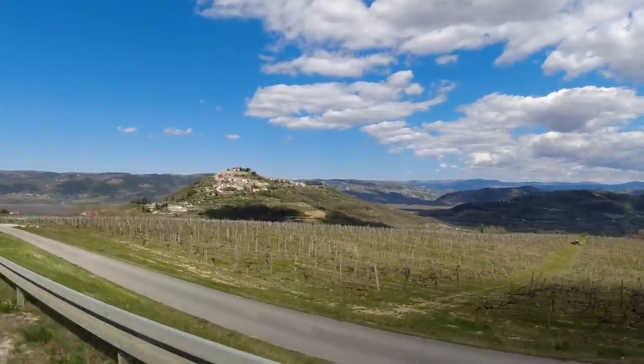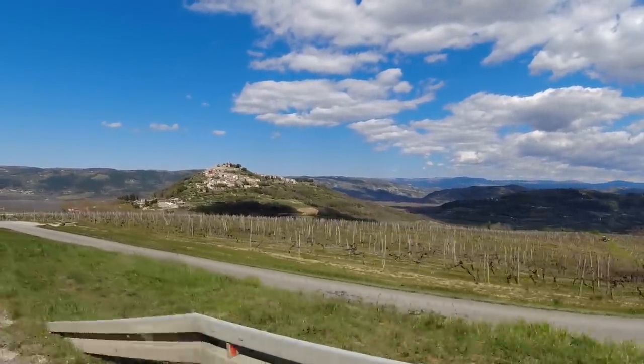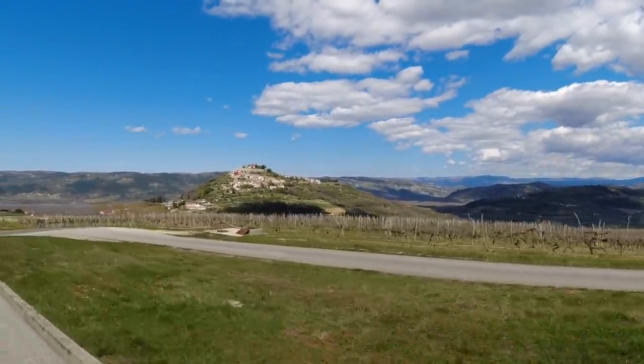You can see up there in the distance, that is where we're headed. That's Motovun perched up on that hill, sitting there all beautifully. Okay, we've made it to Motovun. We just parked and we are gonna go start to explore the city.